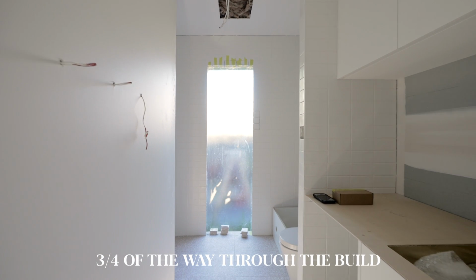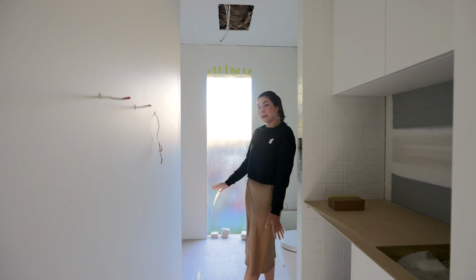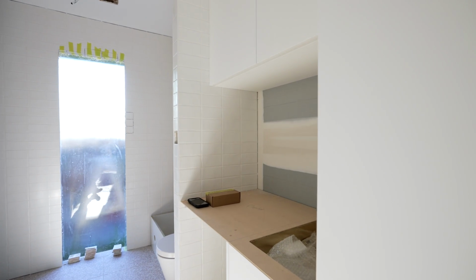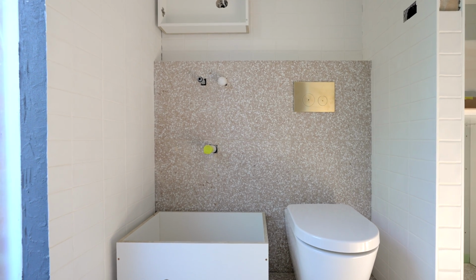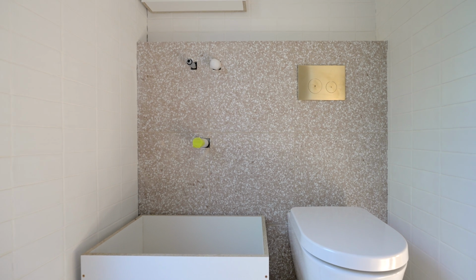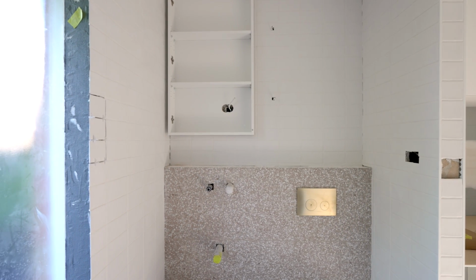We're back at Fletcher Street. As you can see, we've done the tiling now, so that's pretty much being finished up today, as well as having the joinery installed. Here you can see we have the carcass for our vanity and also our shaving cabinet. These are to be framed in a beautiful timber, so they're not quite finished, but we're getting there.